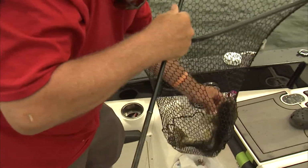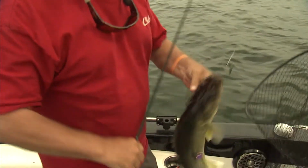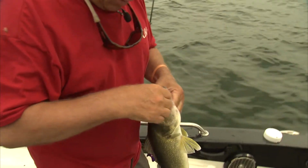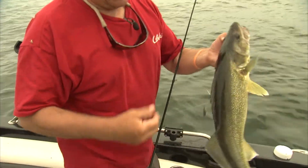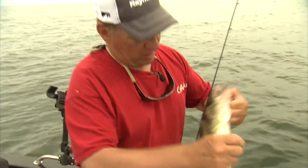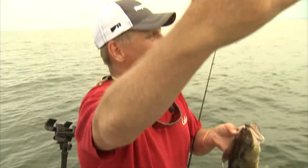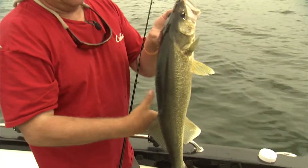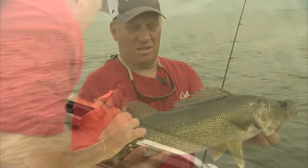And once you lock in that speed, and here's the other thing, Brad, for me, one of the things, I think you talked about it earlier, heavy bouncers. Yes. I think one of the mistakes that some folks make is they go too light. Way too light. And that bouncer gets way back, you lose contact with the bottom, you start dragging and snagging up. Yep. When you can keep it vertical.